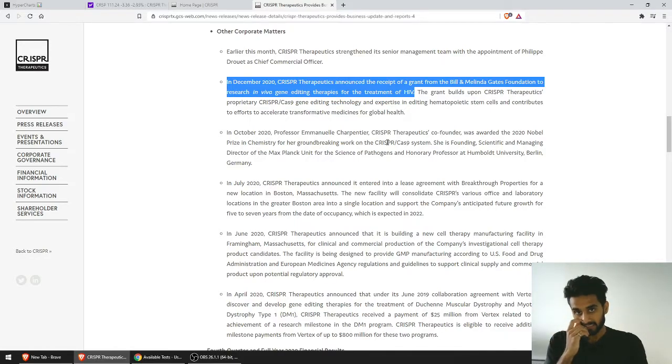I keep repeating this, but can we really assume a value to curing HIV? I'm not sure if we can do this. If we were to do this, what would be the value in terms of US dollars? I think we both agree it would definitely be a very, very high value for a company that's able to cure it. So very interesting what's going on. But again, they're not the only ones in this field. There are other players as well.